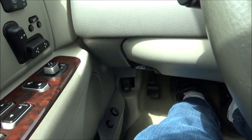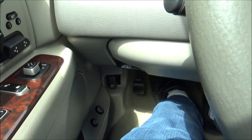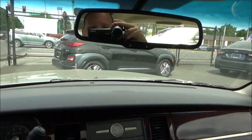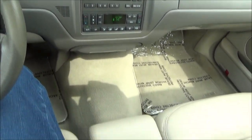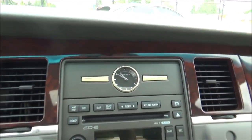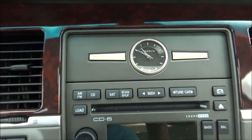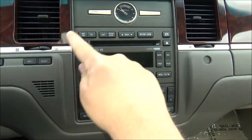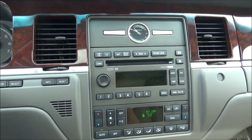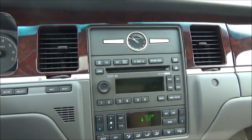And a feature this car has, if you put it in drive while the parking brake is set, it will automatically disengage. So going down the center of the interior, you have your central climate vents, an analog clock. Right here is your whole radio head unit. It is AM and FM with a 6-disc CD changer.